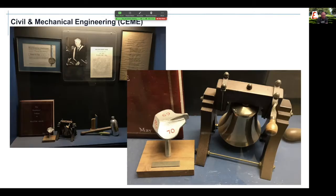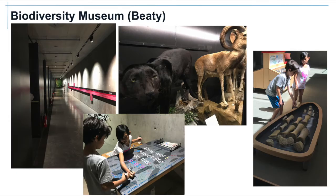Complementing the Earth Sciences building on Main Mall is the glass-shrouded Beaty Biodiversity Museum. It's easy to spot because you can see the skeleton of a blue whale. If you do visit campus, particularly with kids and grandkids, this is a must-see museum. When I visited with my grandkids, we easily spent 2 hours here just roaming through the different hallways, looking at the different exhibits, with lots of things that the kids can put their hands on and fool around with.